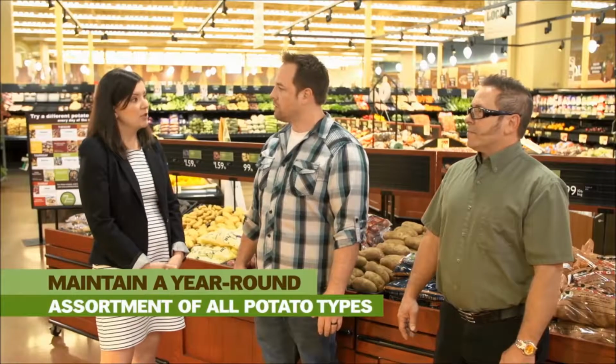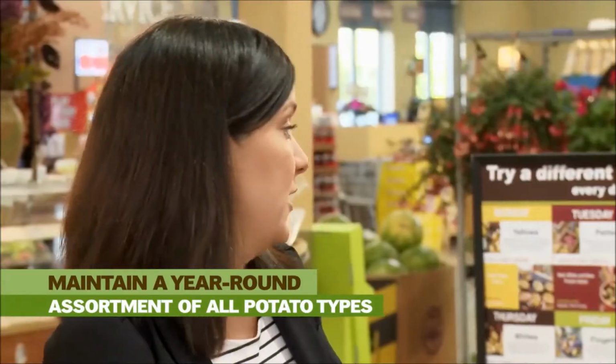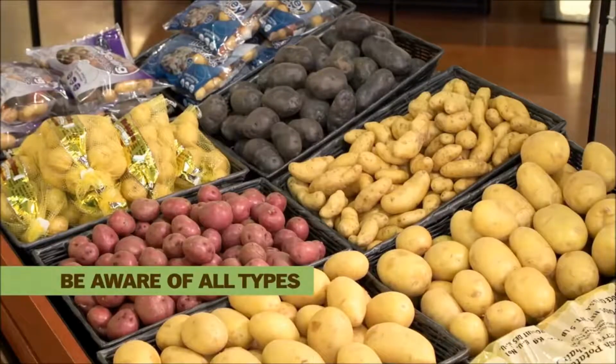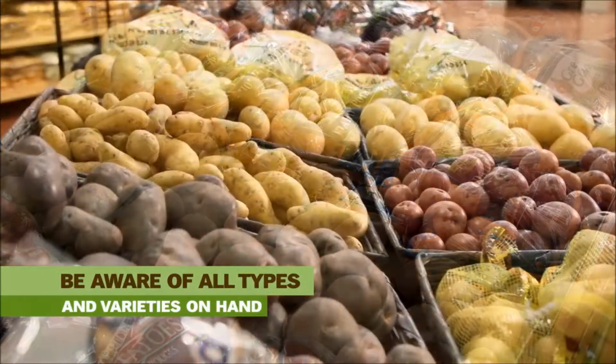The potato category should carry a year-round assortment of all potato types, including things like specialties and fingerlings, so that you can have that full assortment for consumers. So how can the associates apply this best practice? Well, the associates should be aware of all the types of varieties on hand. And the showcase should display all the different types of potatoes.